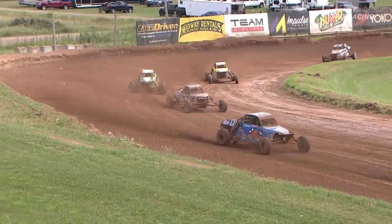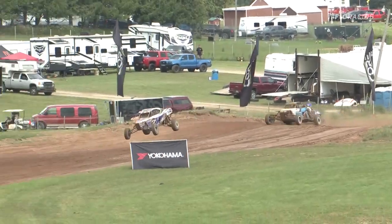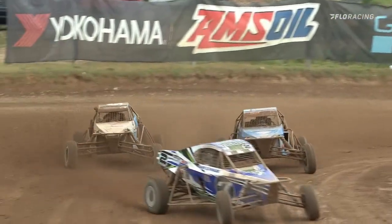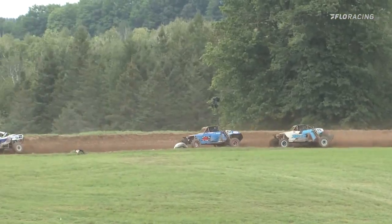A big mistake by Minder. That is going to cost him a lot of speed. And Ryan Schwabe able to claim second away from Jaden Minder. Look at Billy Booth now in that 51. He's trying to work that inside on Minder. He's gonna try to take him out of the race line and does a nice slide job.